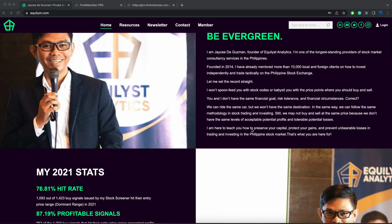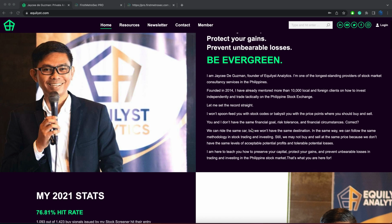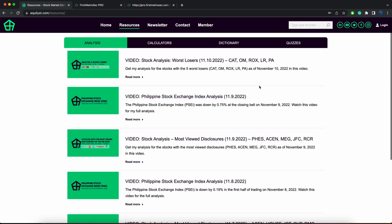Number 2, the MACD line must be higher than the signal line. Number 3, the prevailing volume should be at least 50% of the stock's 10-day volume average. Number 4, the last price must be higher than the volume weighted average price of the stock. Number 5, the dominant range index must be bullish. And number 6, the market sentiment index must be bullish.